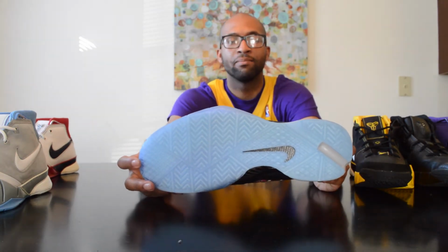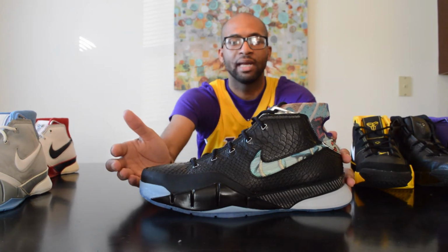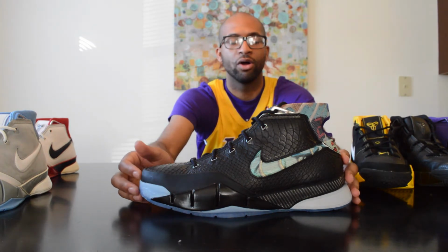And then you have these all white Heisenberg-like soles, man. These things are translucent, all clear babies right here. These things are amazing. This is a great Zoom Kobe. I wish they would have released something similar to this in the beginning of the Zoom Kobe line, but you can't go wrong. Very nice.